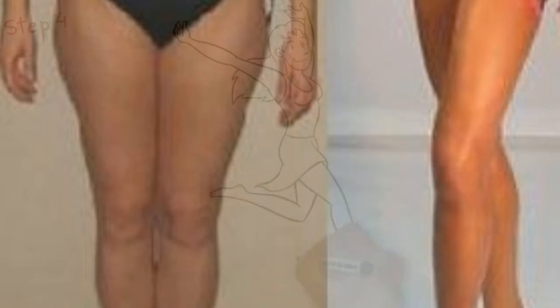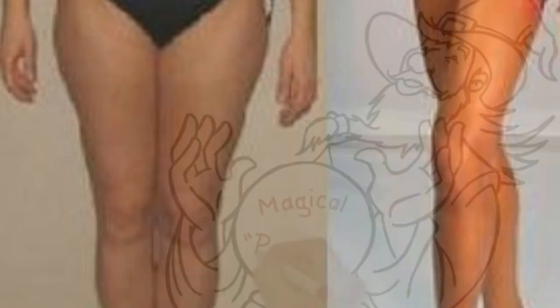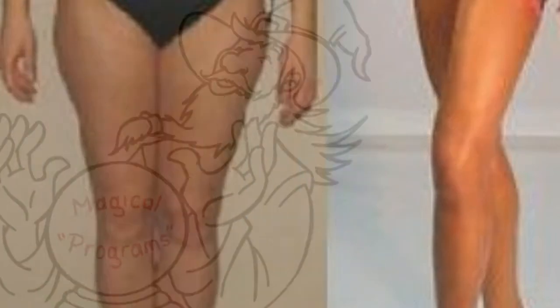Now, once you get through step 4, I'll tell you this right now. You will never look at cellulite the same again. And after just a few weeks, you could see dramatic changes in how you look, and more importantly, how you feel about yourself. The stuff I teach in the Cellulite Factor program isn't a bunch of nerdy mumbo-jumbo and unrealistic steps that need to be followed.